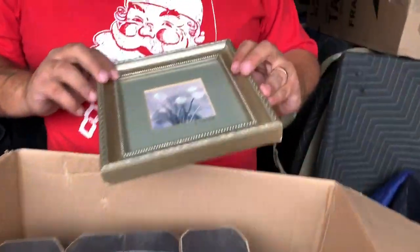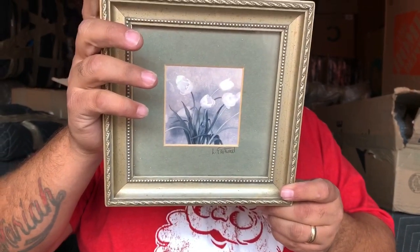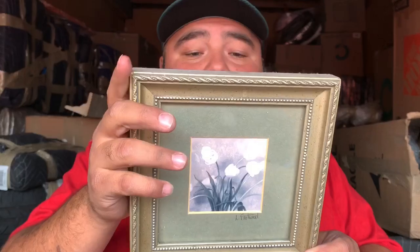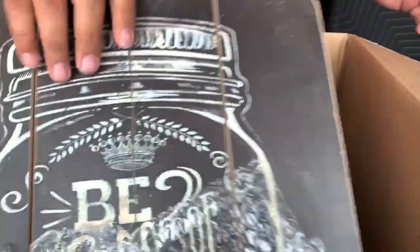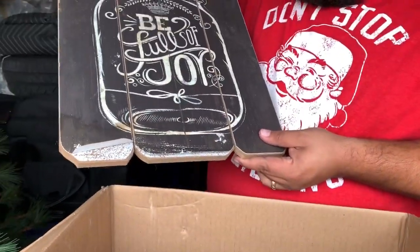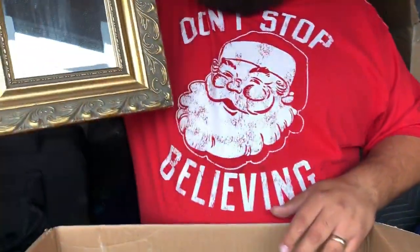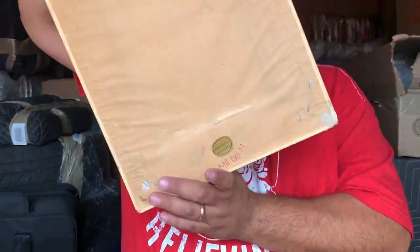Ooh. Just a picture. Why does that say someone's name? Eastwood. Each paint from J. Christopher Prince brings us a black and white photograph that is hand painted. That's pretty cool. Sign: Be full of joy. That's a good one. That's a real good one. Yes, sir. I like that one. Do you? Who's in it? We're both in it. You're a hater.